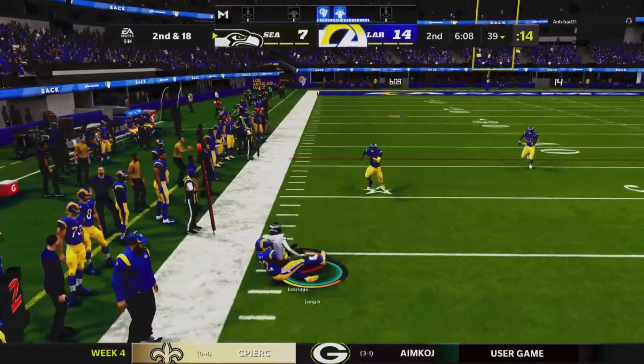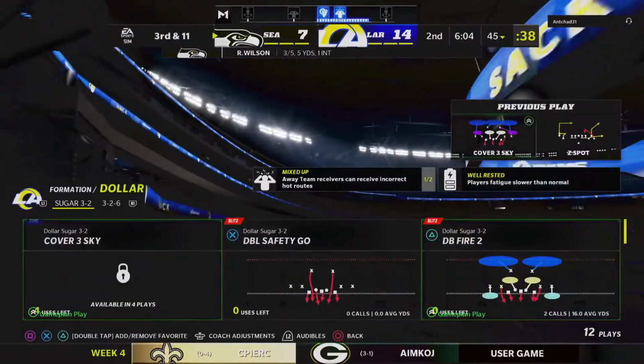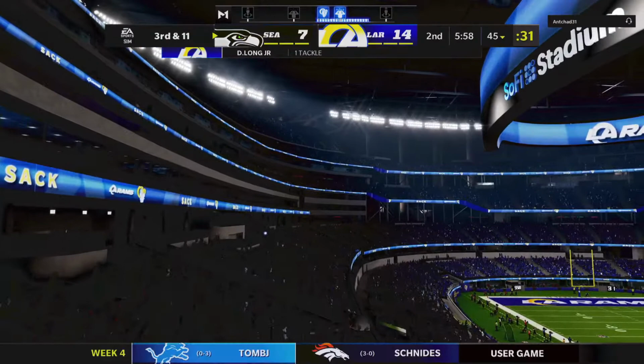Another try after the first down sack. Wilson. That's taken in by Eskridge, complete. 6 yards is the pickup, and that'll lead to a third down. And it's third down.